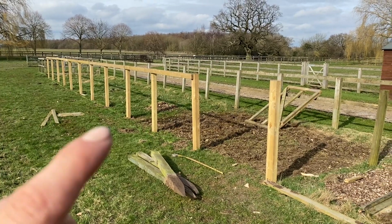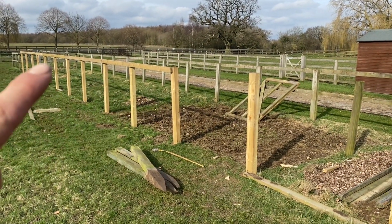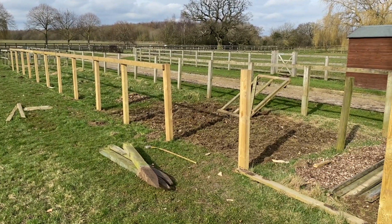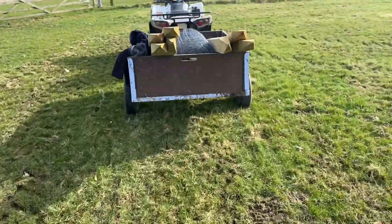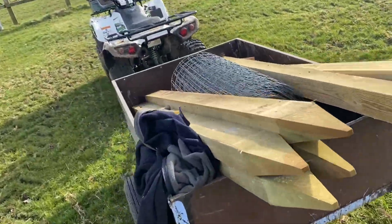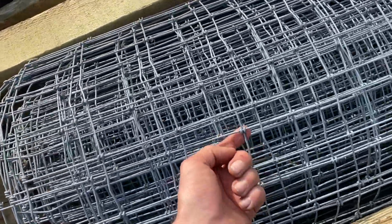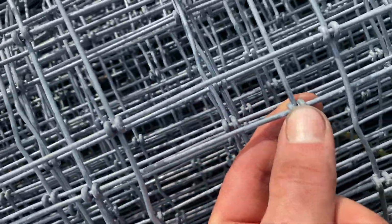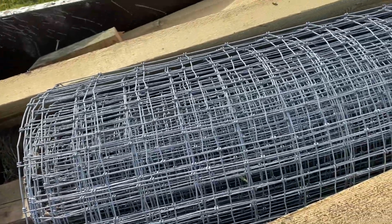While we're on it as well, we're going to have a top rail on, we're going to have a secondary rail somewhere about there, and then down is going to be wire. It's going to be the X fencing. This is X fencing. It's supposed to have a non-slip knot on it, because on the other side when you look at it, it looks like an X. It still slips.